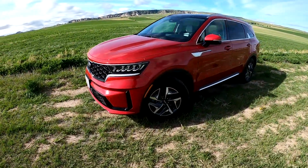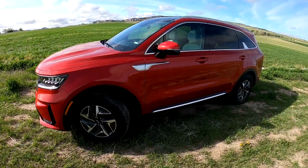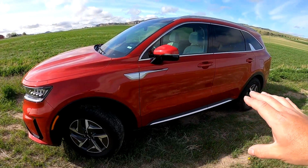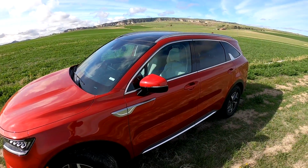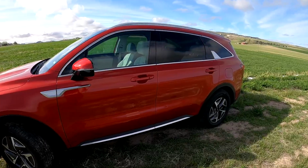These are 17-inch alloy wheels. On the side, I do like the chrome accents. It's not too much chrome, just enough to set it apart. And I do have that big moonroof we'll talk about inside, the dual panoramic sunroof, or whatever word you want to use for those things these days.